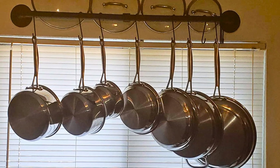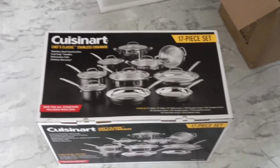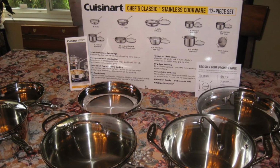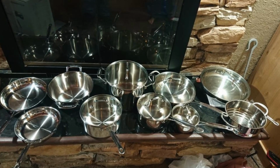The induction-ready base ensures compatibility with all types of stovetops, including gas, electric, and induction. Whether you're preparing sauces, searing meats, or cooking large family meals, this set covers all the bases, saving you time and enhancing your cooking versatility.